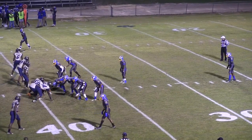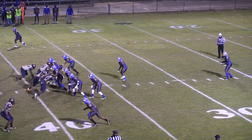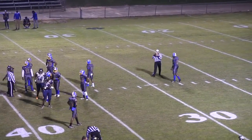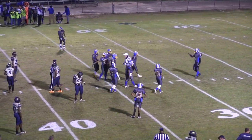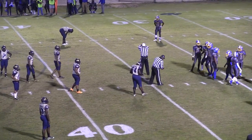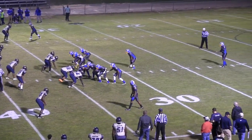Tell him to get off, man out wide. Flag on the play, looks like some early movement. Got the Tigers up front. They don't have enough people on the line. False start, Tigers. We're playing a little five. Hey, go get it.